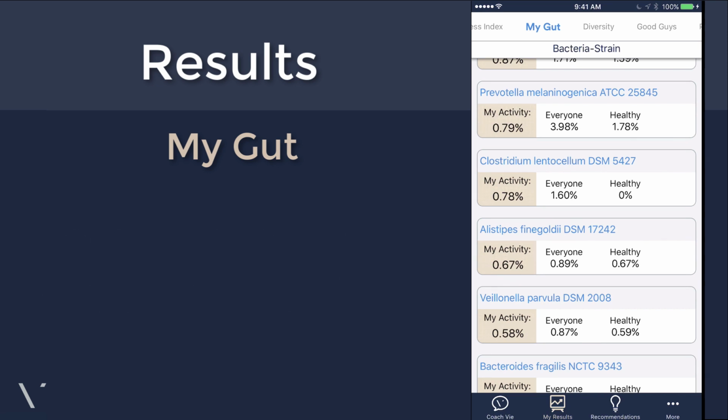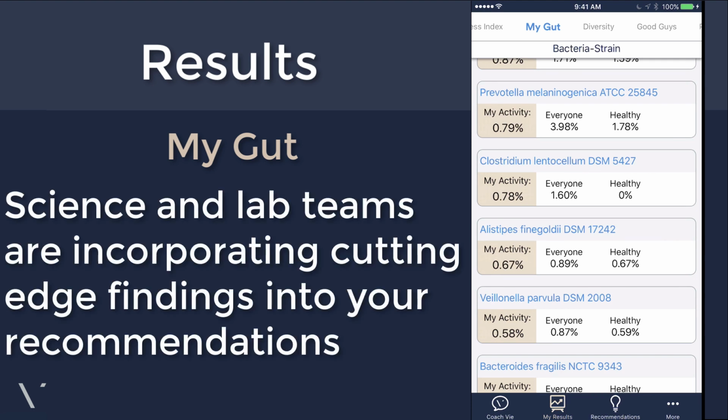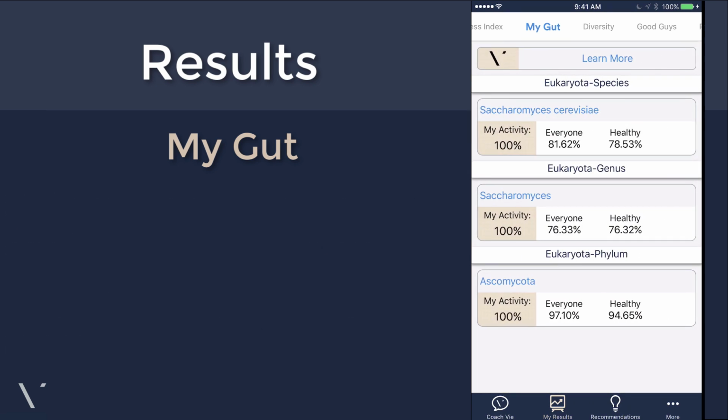This points out part of the beauty of Viome's service. As we learn about these unique strains of organisms, we will pull that information into your results and recommendations. So you'll be getting valuable insight throughout the year based on our continuous research. We continuously scour the literature and do our own research, and we'll always be incorporating these new findings into your recommendations.